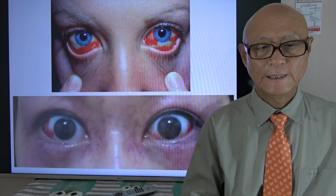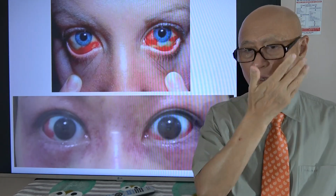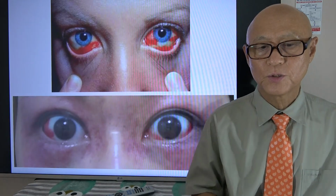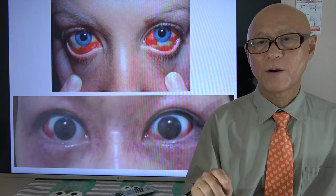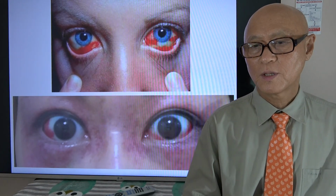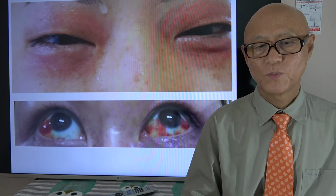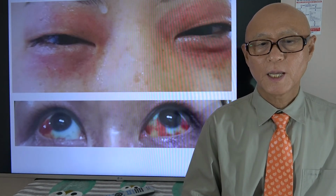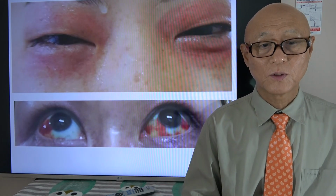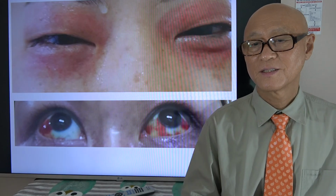And here are some examples of mask squeeze. The eye and surrounding tissue get blue and black, and they look like a panda bear in China. So it's called a panda's eye. A nickname. And these are all people who called me, and I asked them for some photos, and I'm just using their eyes for their privacy.